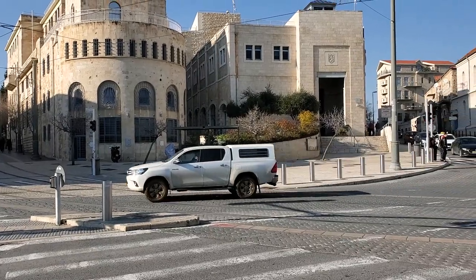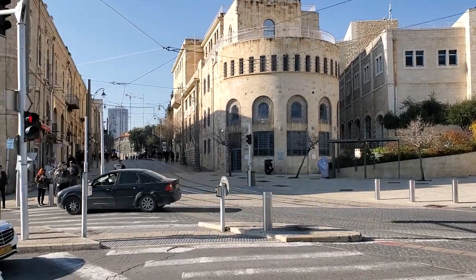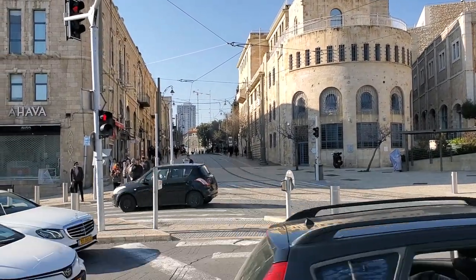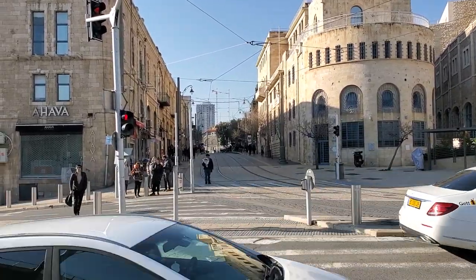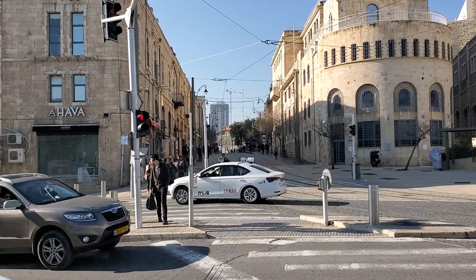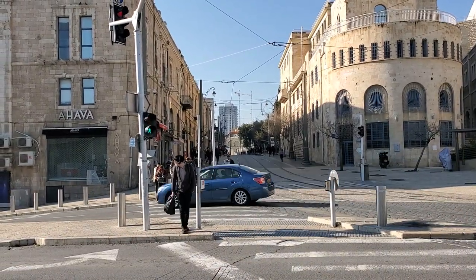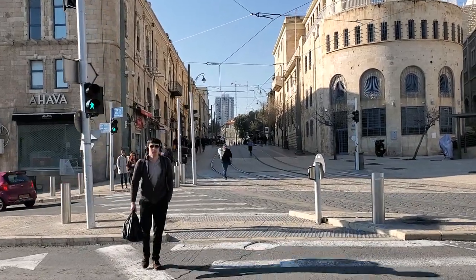We are now waiting for the green light, and then we will proceed walking up Jaffa Road. And you can see the City Hall. These are some of the buildings. This is the old building, the first building of the City Hall that was built in cooperation with the Barclays Bank. So you can see in the fencing around the round windows, there's the BB for Barclays Bank. And here we've got the green light and we will proceed walking up.